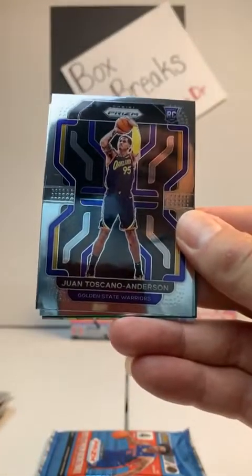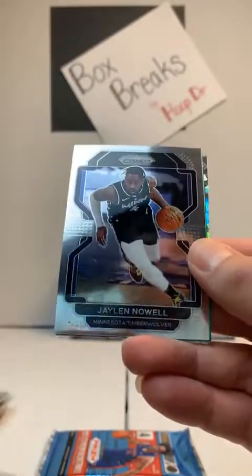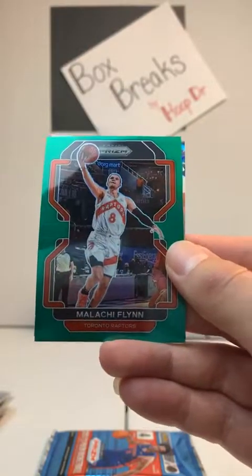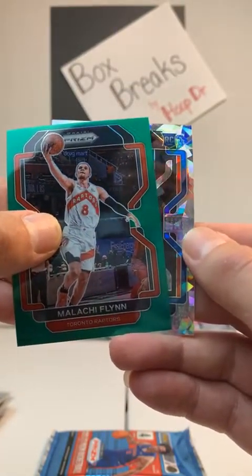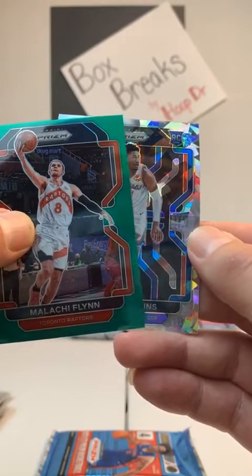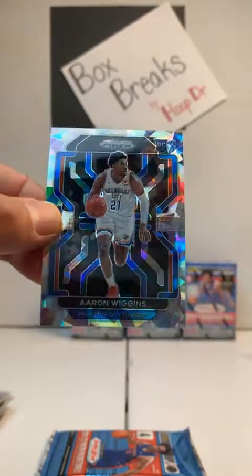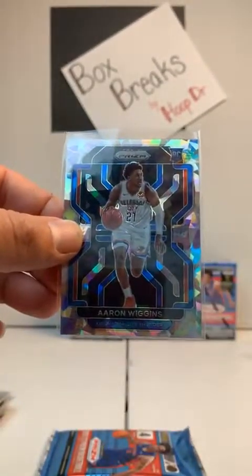Oh, here you go. Toscano-Anderson, Golden State Warriors, rookie card. That's a good one. Jaylen Nowell, Timberwolves, green. Malachi Flynn, Raptors, another second-year player. Cracked Ice rookie. Oh, I like the colors. Aaron Wiggins, Oklahoma City Thunder. Cracked Ice, baby.